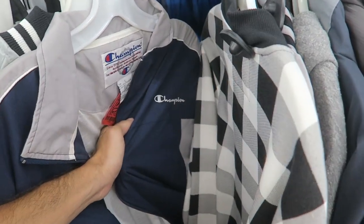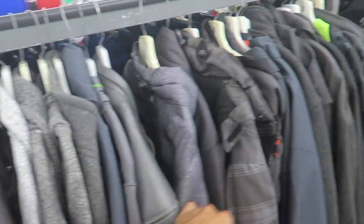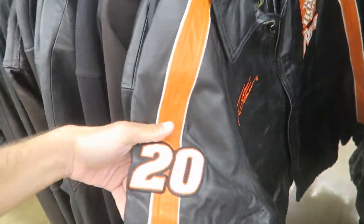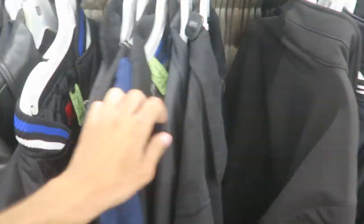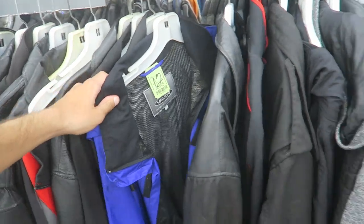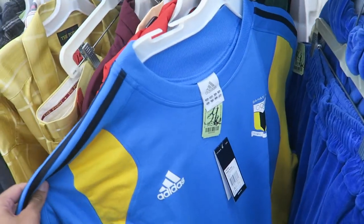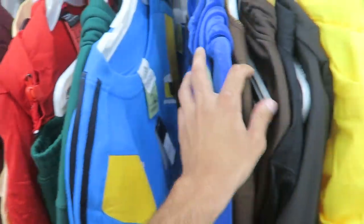Champion. Miami Heat, Adidas. This is a nice satin bomber, but $30, too expensive. Harley Davidson, or no, sorry, not Harley Davidson. I don't know why I thought it, just because of the orange NASCAR. Fila. Yeah, this Adidas Bahamas Olympics full tracksuit, $40. What are the track suits? Anything else good?